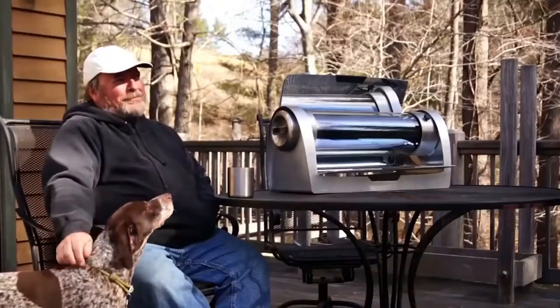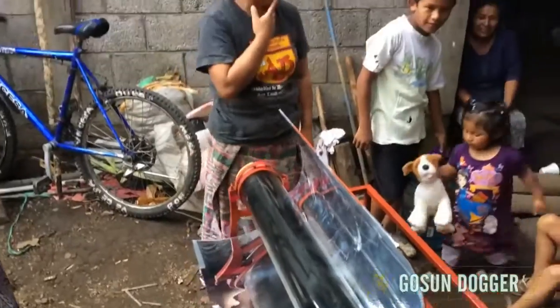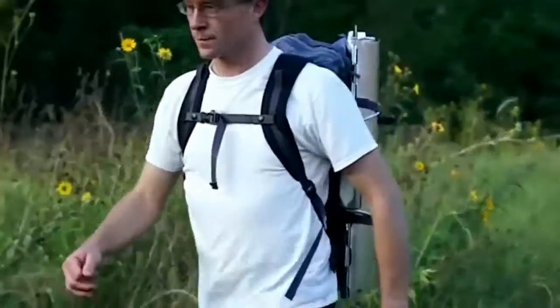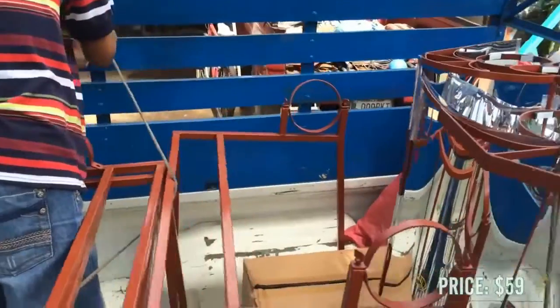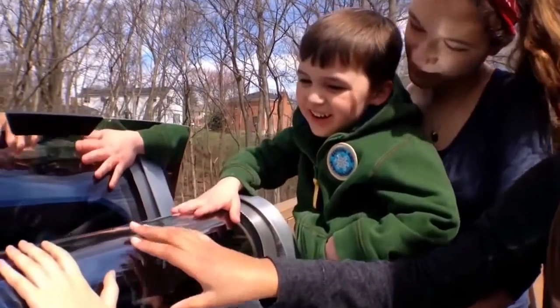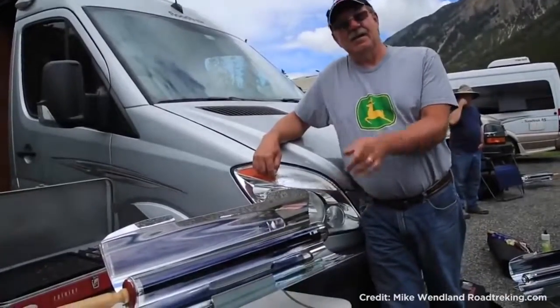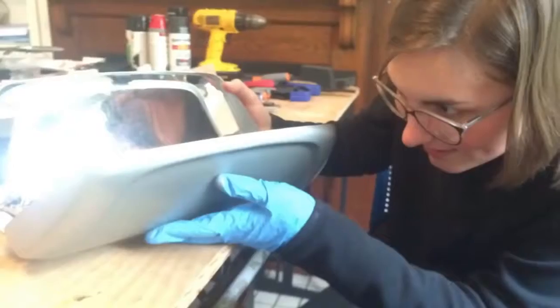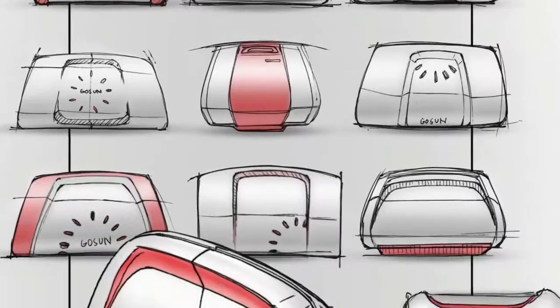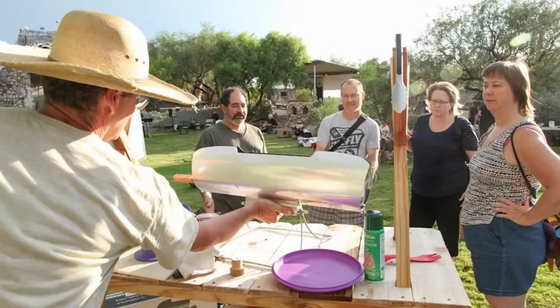At Go Sun Stove, we make fuel-free ovens to share our passion for solar energy and its ability to change lives. Since our start just 3 years ago, we've sold thousands of stoves in over 50 countries and have seen, time and again, the wonder this technology brings to those who experience it firsthand. This year, we challenged ourselves to create an even more accessible model to get this technology into as many backyards, campsites, and classrooms as possible.